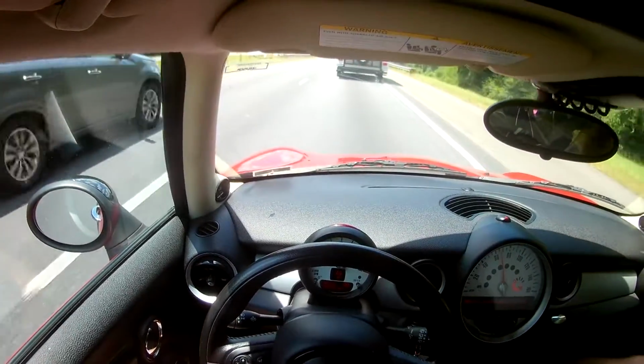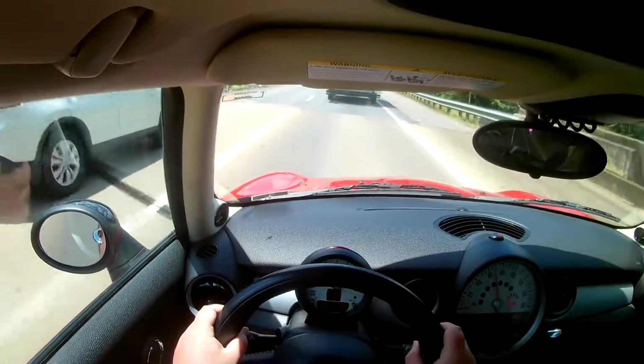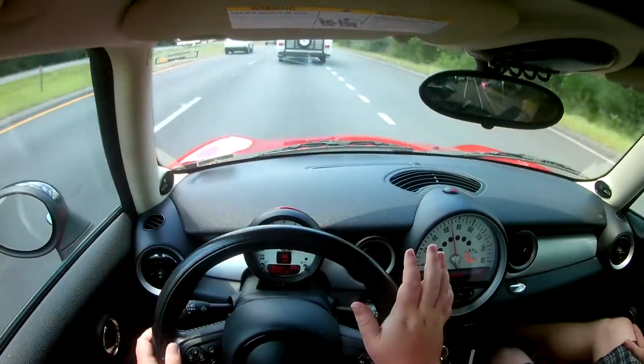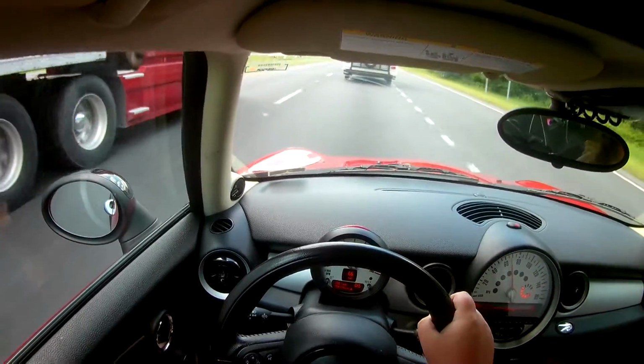So, yeah. I think that's all I've got to talk about the Mini. All in all, really cool car. Even for a base model, it's one of those rare cars where the base model is still really good. Obviously, the performance model will be better, but the base model is still pretty good in its own right.